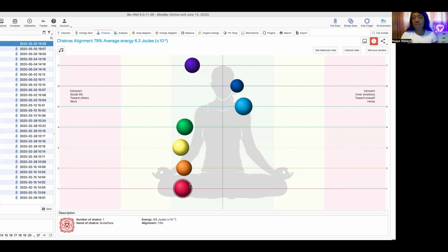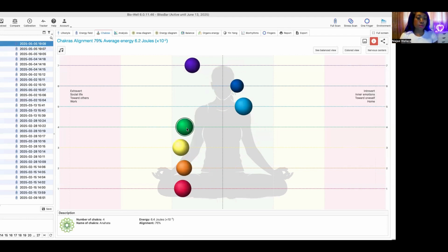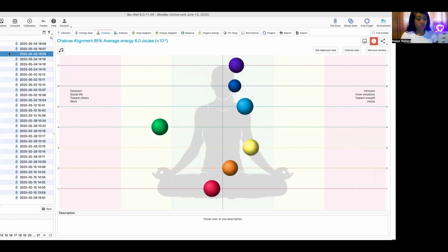So solar plexus is confidence, self-worth, personal power, boundaries. Right now I don't have much feedback about that one, but let's talk about the heart chakra. The heart chakra is definitely out of balance, and it's out of balance on the masculine side, which usually is an indication of a number of things. This can be connected to masculine energy in your life, so dad, partner, ex-partner, things like that.